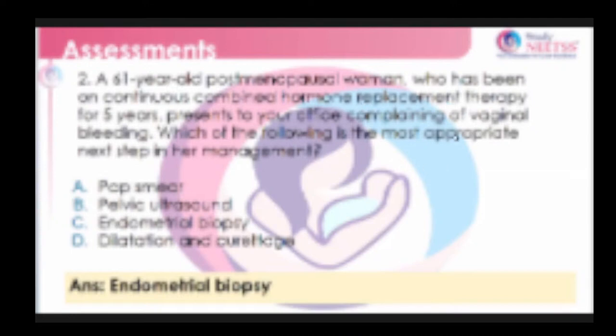So in such a case, you need to rule out endometrial cancer, and only endometrial biopsy is around 95% specific and sensitive in ruling out endometrial cancer. In case the question had asked what would be your first investigation, then maybe the answer would have been pelvic ultrasound. However, the question asks most appropriate. When the question is regarding most appropriate, the answer is endometrial biopsy, because this is the only modality which will rule out endometrial cancer conclusively.